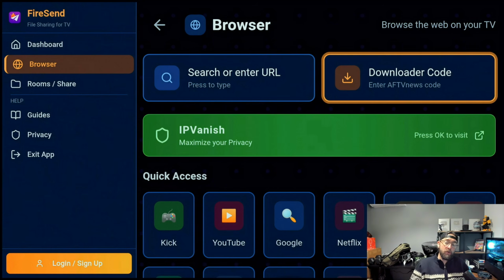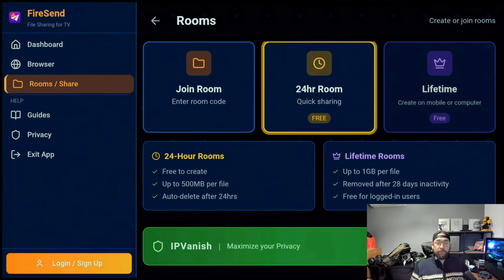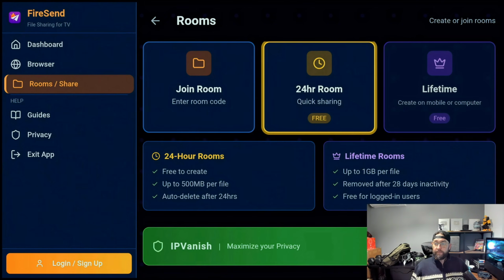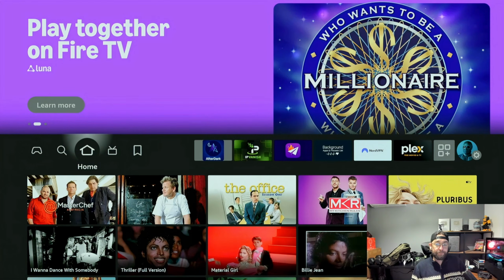You can insert downloader codes, and you can download from it. You can go to rooms, and you can enter room codes. If you want room codes, there's a link to the firesend.download website underneath with all our room codes. You can enter those in as well. This gives you that link to the outside world, so you're not locked into that Amazon ecosystem, okay?